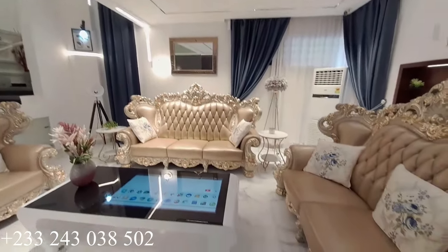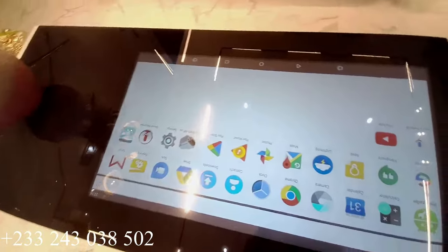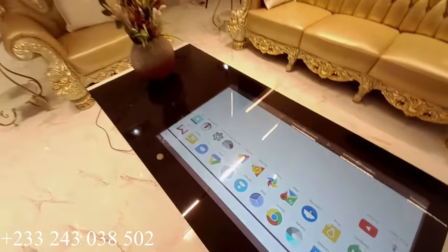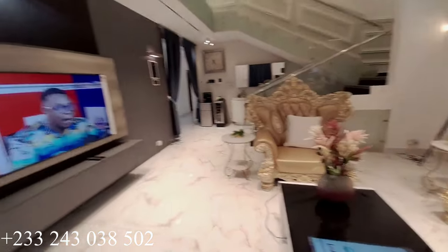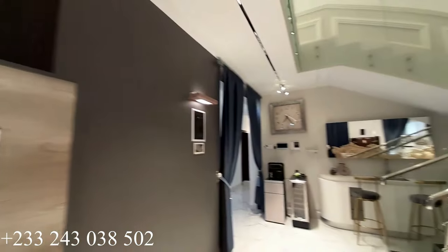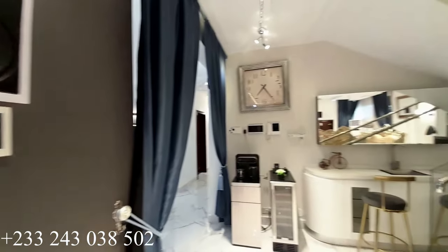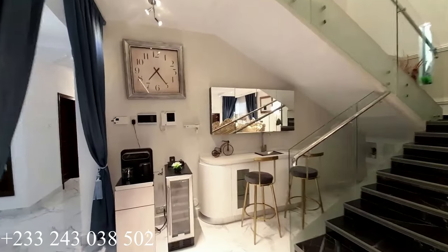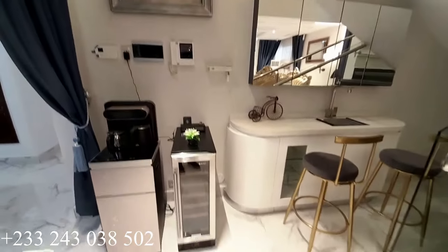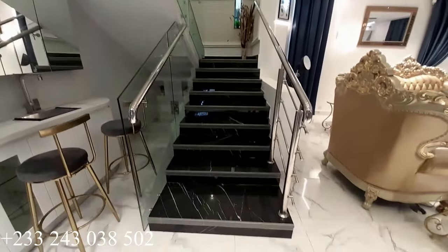There are air conditions in all the bedrooms and the living room. Alright, and this is the center table with its Android screen. Alright, so you can touch it and it can work. And right here is the television in this living room. And this is one of the speakers we have in this living room. And this is a bar right here. Very beautiful and nice. Right here is the stairway to the top floor.